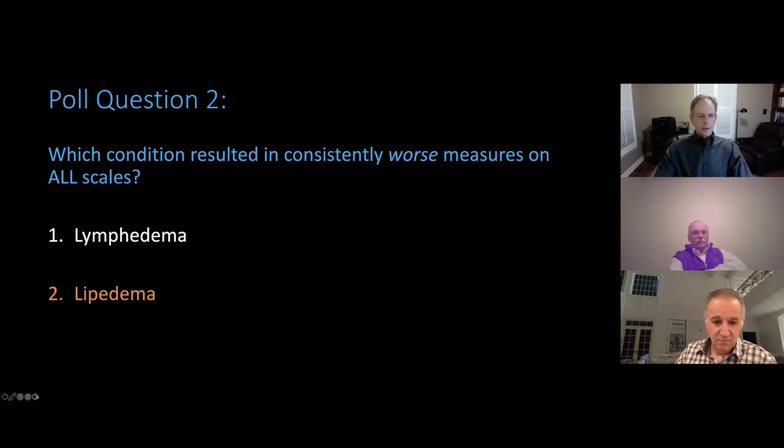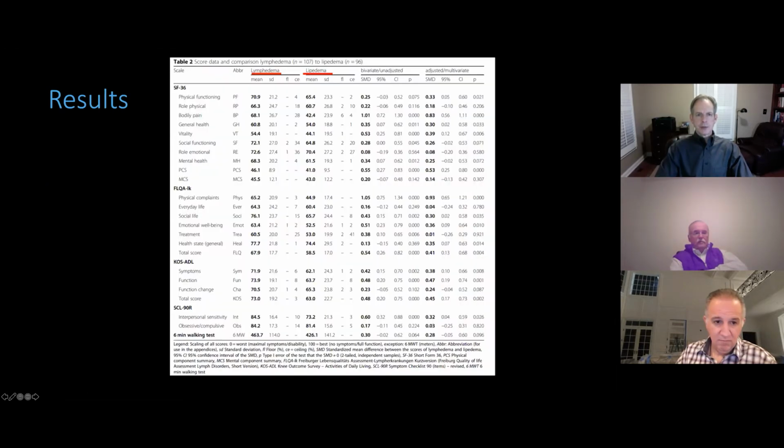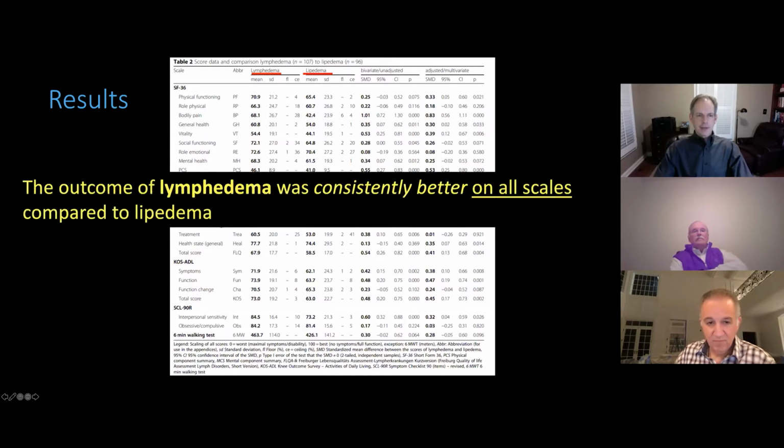So that will lead into a nice segue into Table 2, looking at score data and comparison of all these variables within the setting of the 5 previously mentioned scales. And let's individually and explicitly go through every one of these. And that is a joke. Actually, I'm going to save you a lot of time and just tell you that the outcome of lymphedema was consistently better on all scales when compared to lipedema. Take home point.